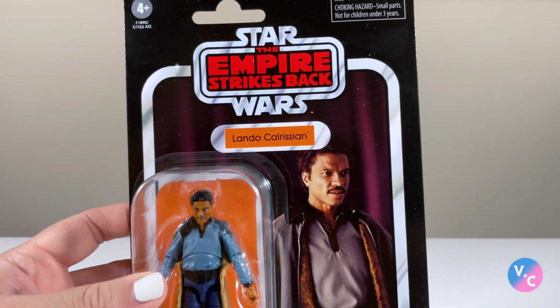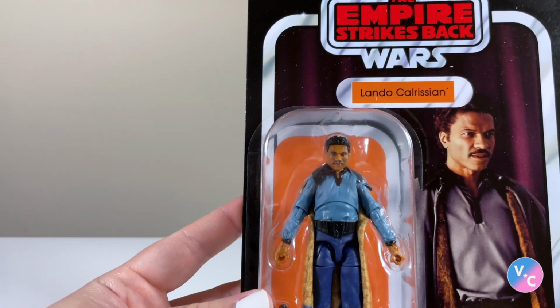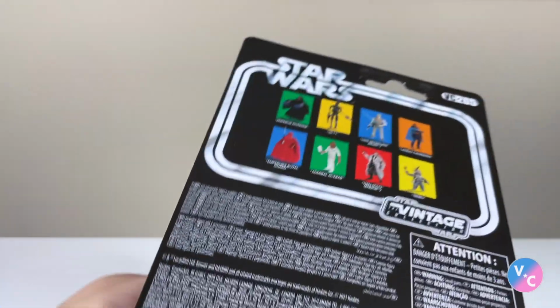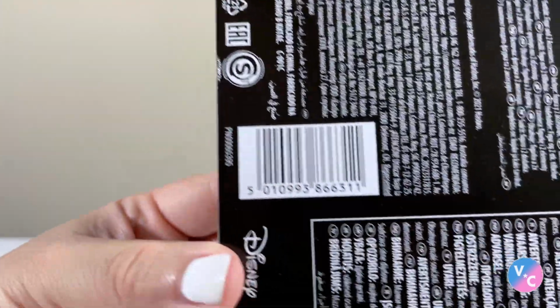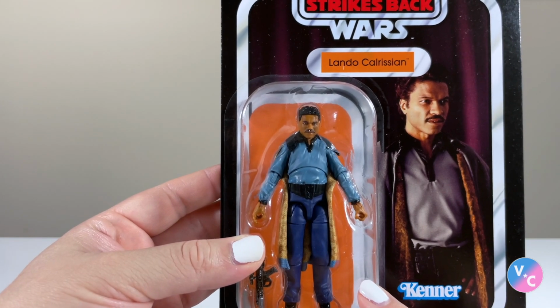And you can see that the card is very nice. It definitely recreates that vintage card. Also the VOTC card from 2004, very similar. Lando looks really good, guys. I'm really excited about this figure. And here at the back, this is VC205. And you can see the other figures that are available in this wave. Here is the UPC right there in case you need it. And all right, let's go and get this smooth-talking smuggler, pirate, gambler, business owner, administrator, rebel hero out of the packaging.